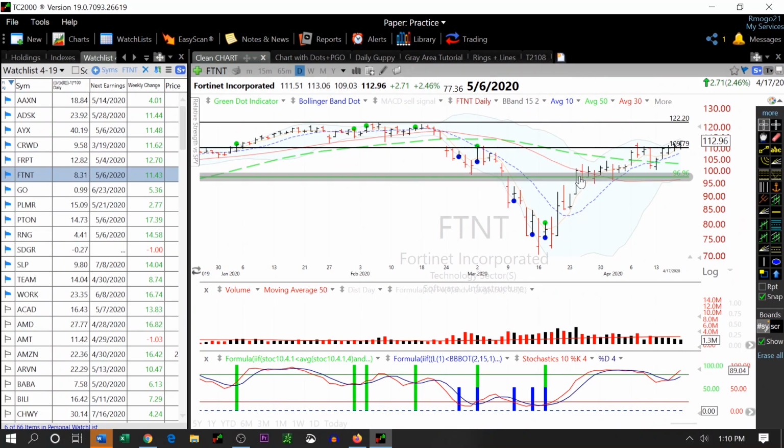Next, we've got FTNT, which also kind of has this big gap down and potential area of supply right here that it's contending with.